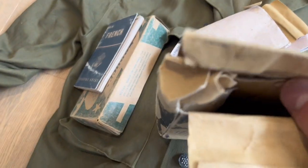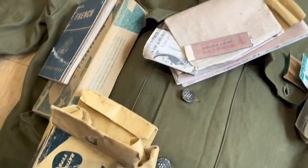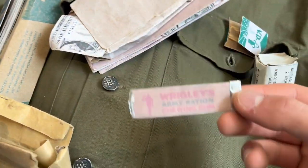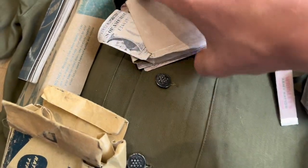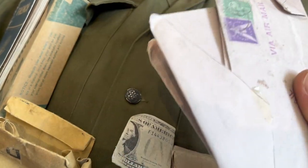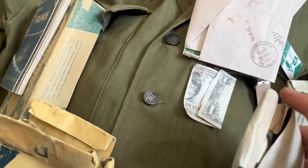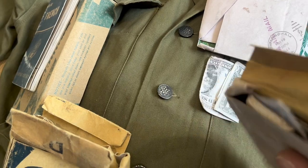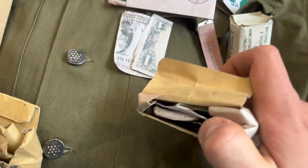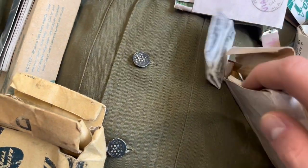As you can see, you have a pretty destroyed box, but that doesn't matter. So we got gum. We have all my letters, or not all, but let's say about half are in here, written to someone or received. We have some American dollars. Can't do a lot with them in Germany, but yeah, still.